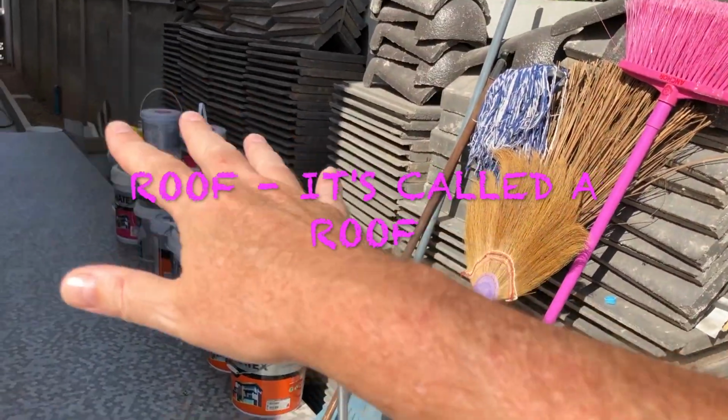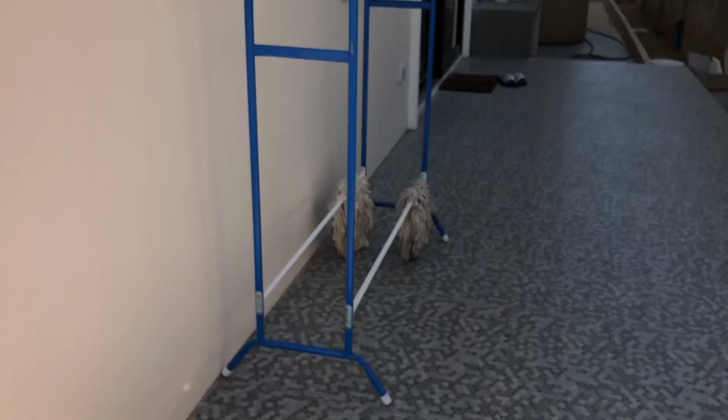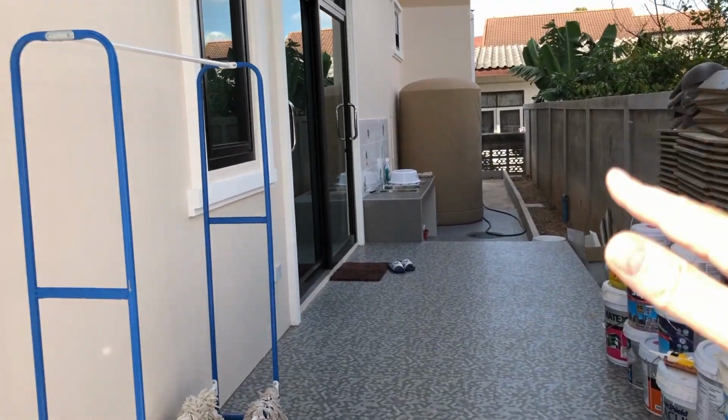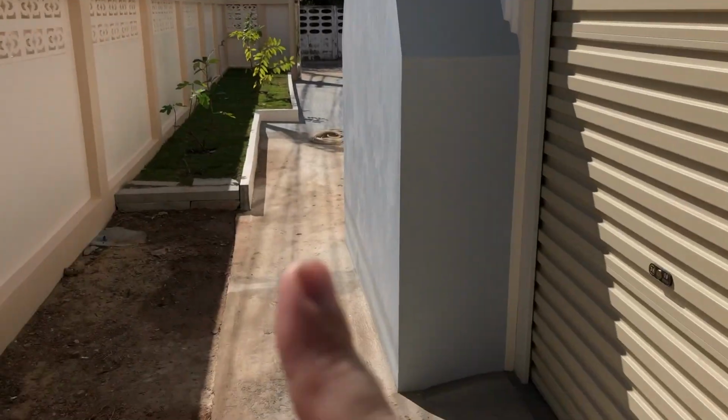These are all the extra ceiling tiles, which are still here, and drying racks, extra paint and things. They're still doing little touch-ups. The water tank is all set up. Everything there is working fine. The septic system is working, the 2 tanks. The windows, everything here is done. So let's run around up front.